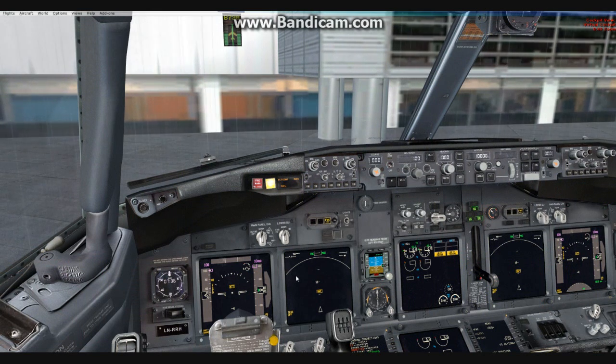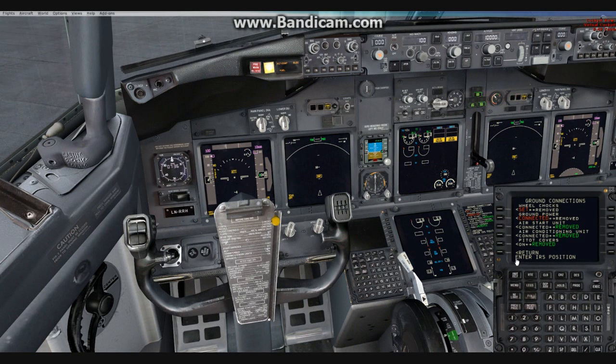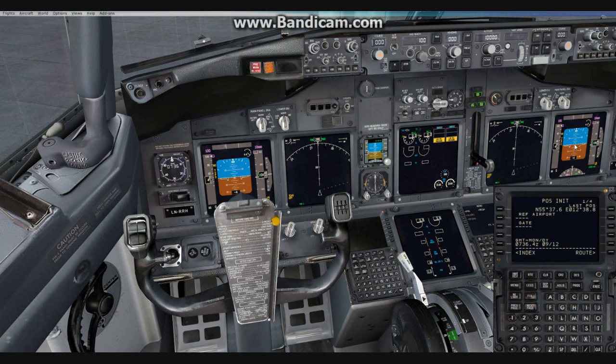Okay, so here we are. The LEDs are lit up. So you can see here on the FMC that it says enter IRS position. So I'm going to do that. So pos init. You can see here, set IRS pos. So I press next page and GPS longitude. And then paste it in here. You can see they lit up, the primary display and the navigation display.